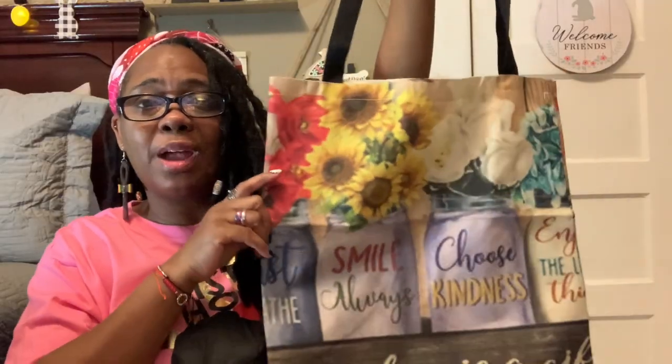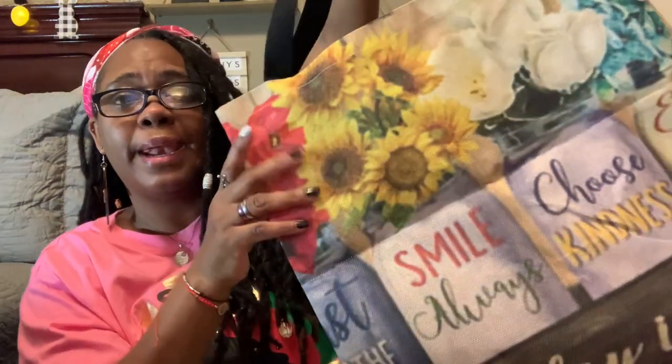I had so many different options to choose from, guys, and oh my goodness. But I picked this one because I felt it was more of me, of what I actually stand for. So guys, I hope you can see the bag. I really, truly love the bag, and I love that the pattern is on both sides.